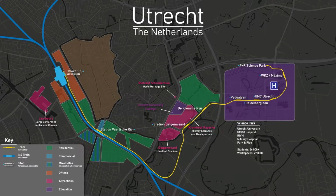Oh, and remember that light rail line I talked about in the beginning? The one that connects the two outer settlements of Nieuwegein and Uithoflijn? Here is how that line fits into the new one. It ends at the other side of the train station for now, but will be connected to the new line once the new vehicles are all running and infrastructure is completed.